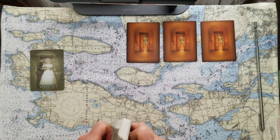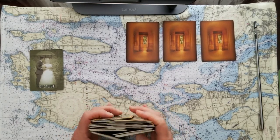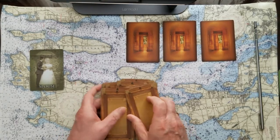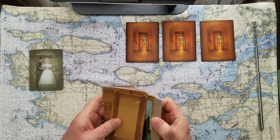So here we go with the Impressionist Tarot. Impressionist Tarot is what this is. And like I said, love these cards. Don't love the quality of the paper that they're on, but everything else about them is really, really great.